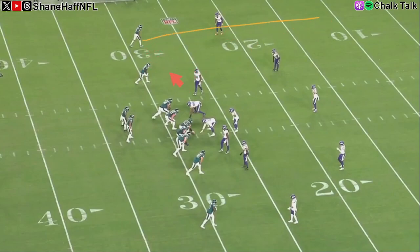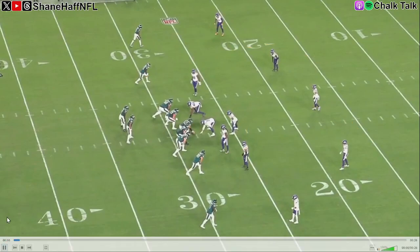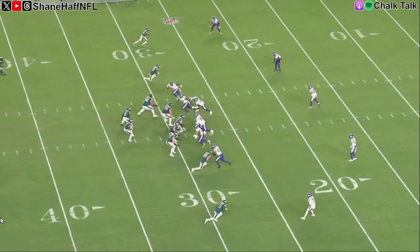We're going to just clear everybody out. We're going to run at these safeties, and we're going to make them respect the vertical threats. They're not keying across the formation. And then we just bring A.J. Brown underneath on the route we wanted to begin with, but now we've cleared out the safeties and there's going to be room for him to run, and the Eagles combat the blitz that way on this one too.